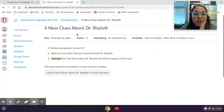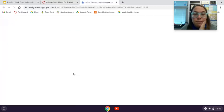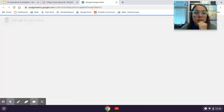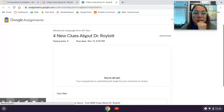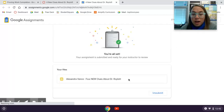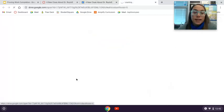I'm looking for proof like the word submitted or a score. I don't really see that. As I read the directions, I see it needs to be loaded in a new browser window. So I'm going to go ahead and click on it to load it. It's opening Google Assignments, and I see the name of the assignment here. And right away, I see the word submitted. I see another clue here because it says you're all set. Your assignment is submitted.